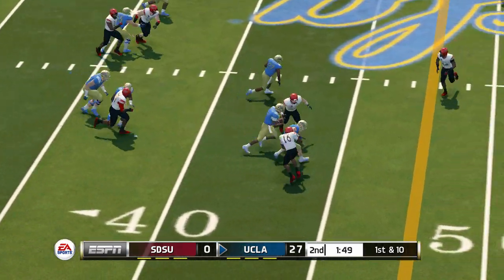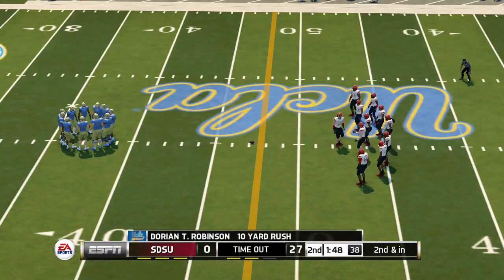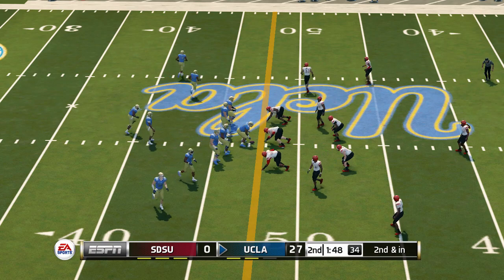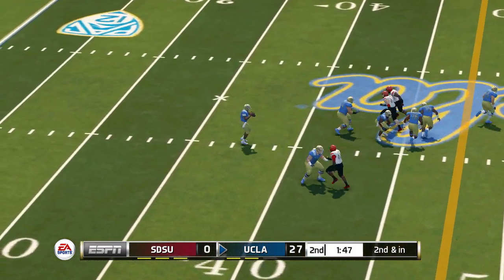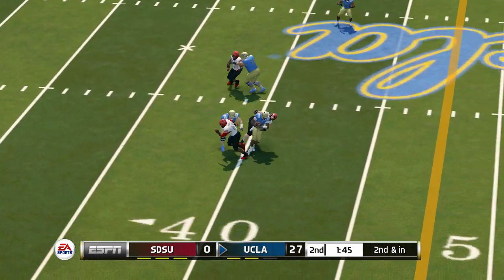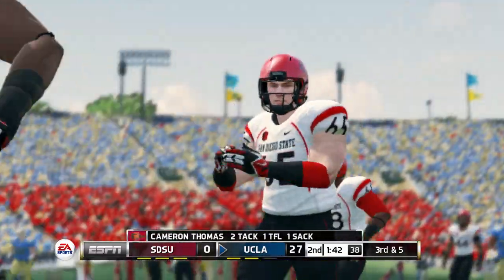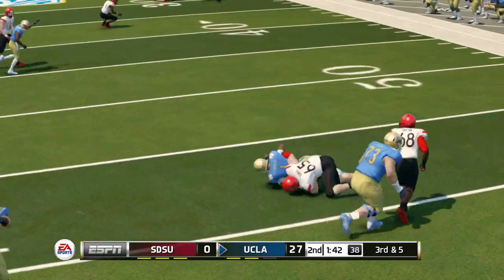Now he tries to buy some time. Brought down at the 47. Good gain there on the quarterback scramble. You know, I really like the decision to tuck it and run here. He waited and found no one open, so instead of throwing it away, he just took it upfield for himself. Now he's scrambling, and he's going to be sacked. Sometimes it's just a relentless pass rush that results in a sack. That's what happened there.